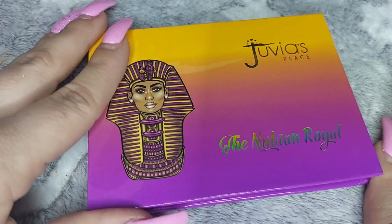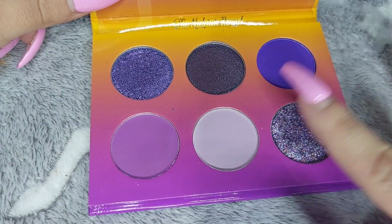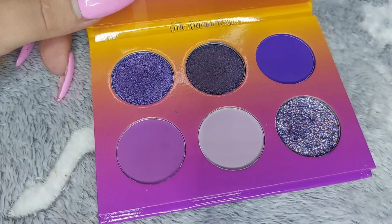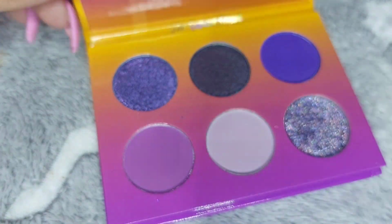This is the Nubian Royal. This palette, oh, it's so yummy. This pressed glitter I use all the time. All the time. This isn't going anywhere. This is beautiful. If you like purples, don't sleep on this one.